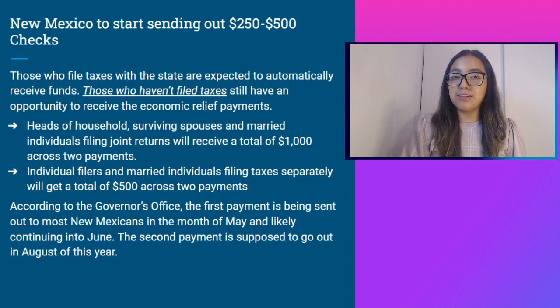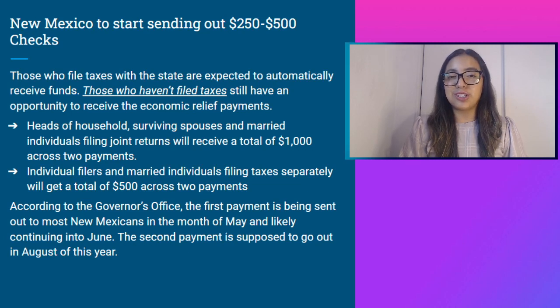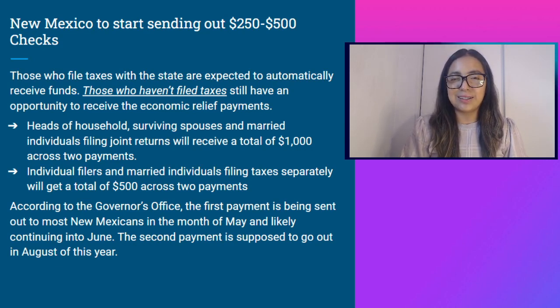But those who haven't filed their taxes still have an opportunity to receive the economic relief payment. If you're a head of household, surviving spouse, or married individual filing a joint return, you'll receive a total of $1,000 across two payments. Individual filers and married individuals filing taxes separately will get a total of $500 across two payments. According to the governor's office, the first payment is being sent out to most New Mexicans in the month of May, and then likely continuing into the month of June. The second payment is supposed to go out in August of this year.